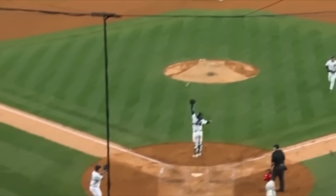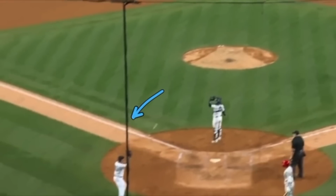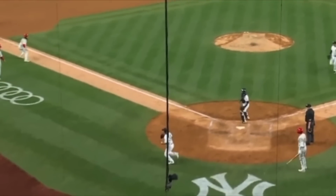And as the runner, as you round third base, now you've got to be aware of the situation. You've got to be aware of where the backup players are. You're turning third, you're then able to kind of see the ball. But obviously he gets a little too far.